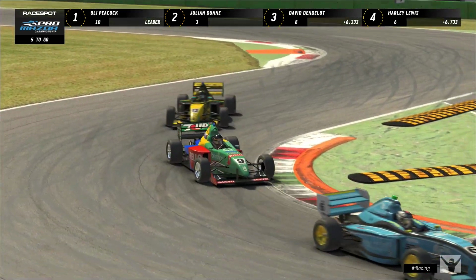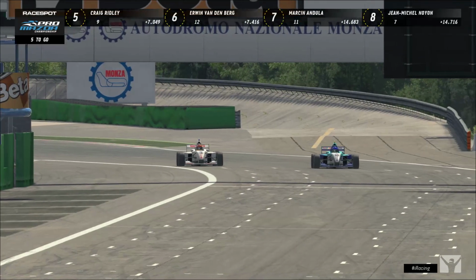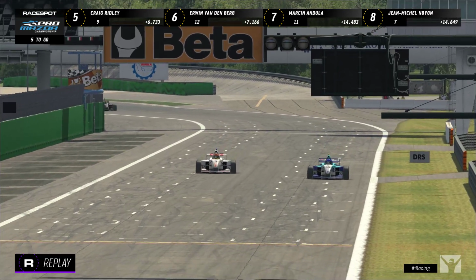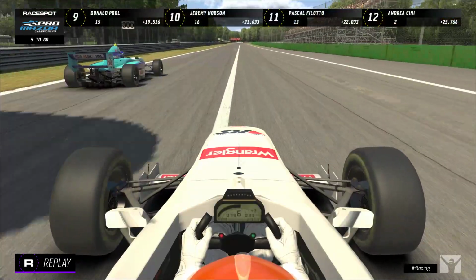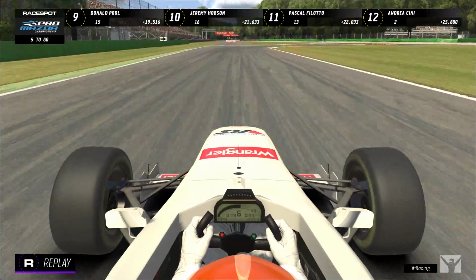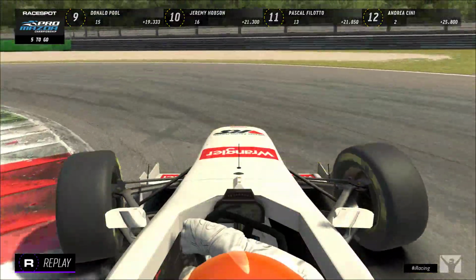And through the first chicane, these guys stay single file. Oh, there's a mistake for Julian Dune. Through the first chicane, what has happened to the 3 car? Was there contact with these 2 down the front straightaway? And in towards turn number 1. Hard on the brakes, in towards... Oh, he just messed it up all by himself. Just flat out missed the braking marker, did Julian Dune.